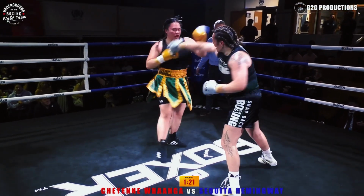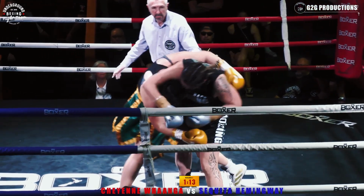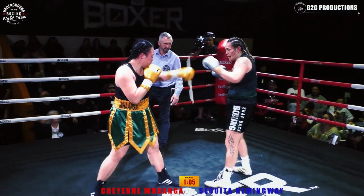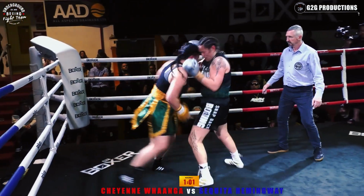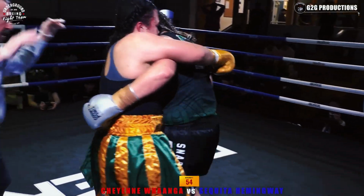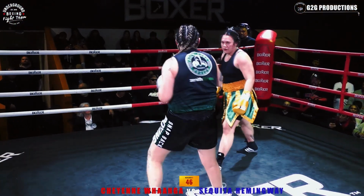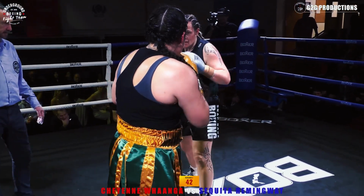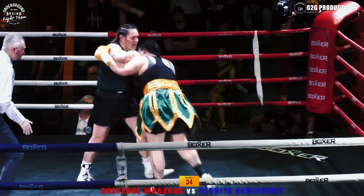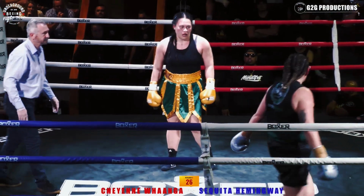Last round of this sixth round women's professional fight. Both ladies letting their hands go here in the center of the ring. Tied up. Bit of inside work there from Cheyenne. Ref breaking that one up. Back into the center of the ring. Another exchange begins. Both ladies getting a bit tied up there, ref pulling them apart, back to the center of the ring.